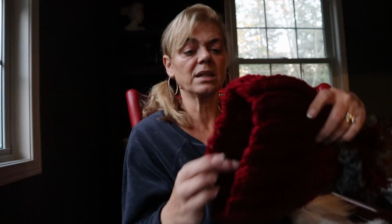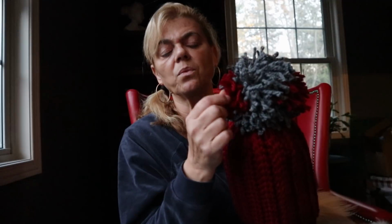And then again, another toque, and this one is Bernat Softy Chunky in the colorway Wine, and I had a little bit of the Charisma in gray, but I didn't have enough of the Wine to make a fuller pom-pom, so I just added some of the Charisma, and this is what you get. Again, you can just fold it over to fit many different size heads. So that, love that. So I made all of these. I'm sure she's gonna love those.